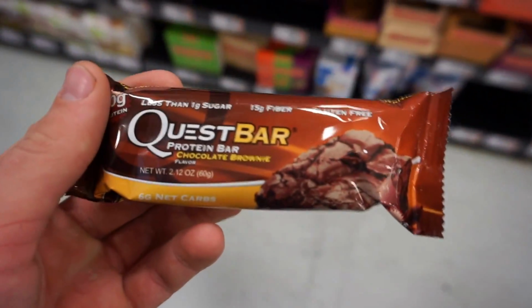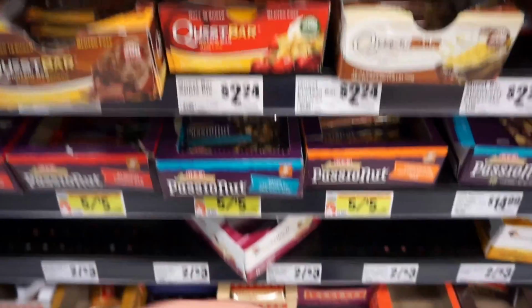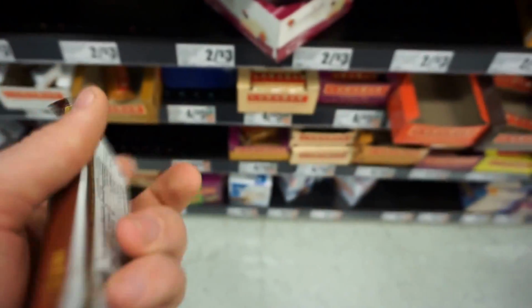Alright, so next I've got Quest bars. Now these are a little bit expensive. It's $2.24 per bar, but I really like them, and so I'm going to do it. And for the price, it's good. You're fine.